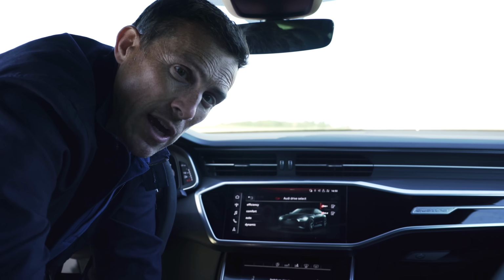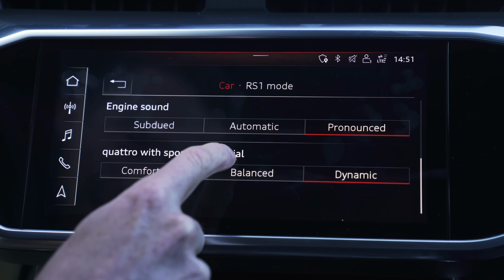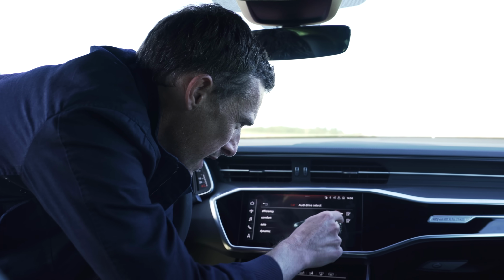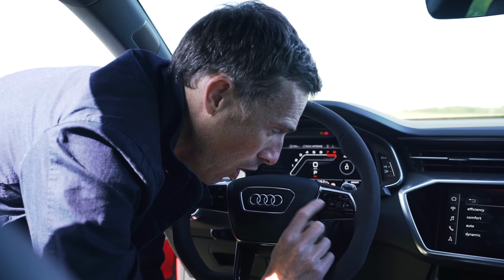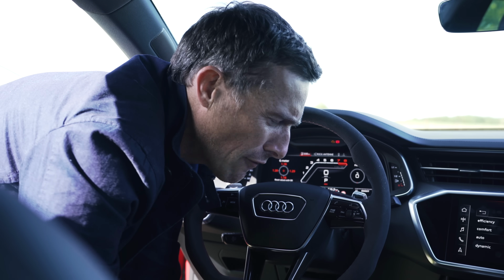For the first time ever, you get 2 configurable RS modes, so you can set up things like the suspension, the steering, and all that kind of stuff into these different settings. And then you can flick between them very quickly by a special RS mode button on the steering wheel. Can't really think where Audi got the idea for that from.